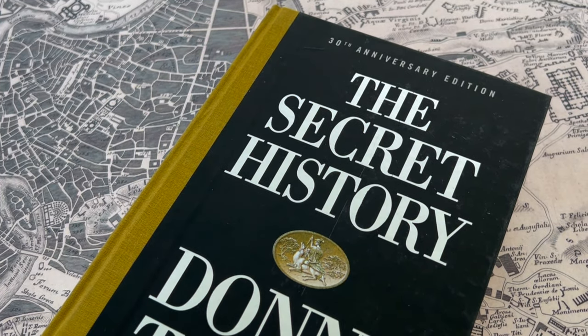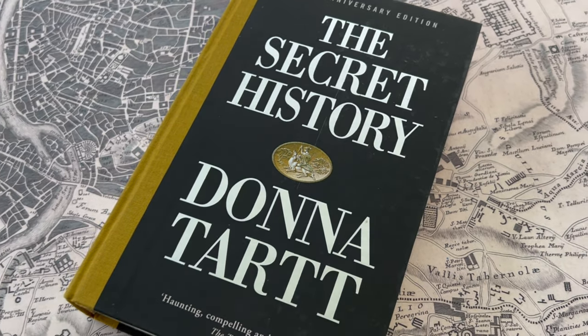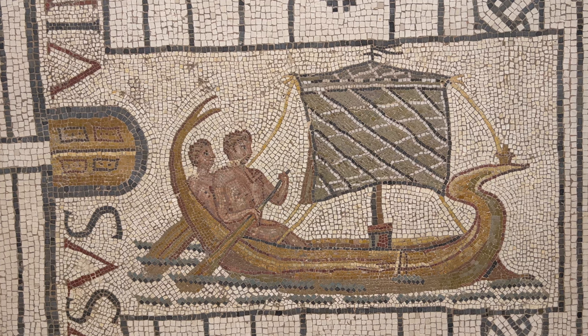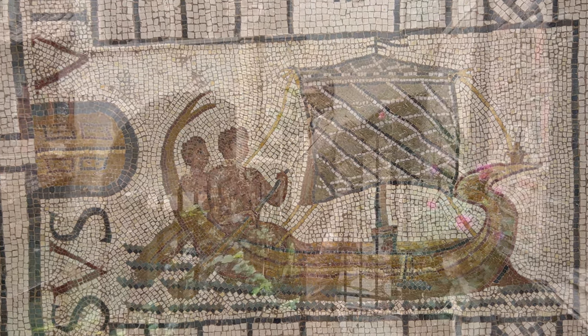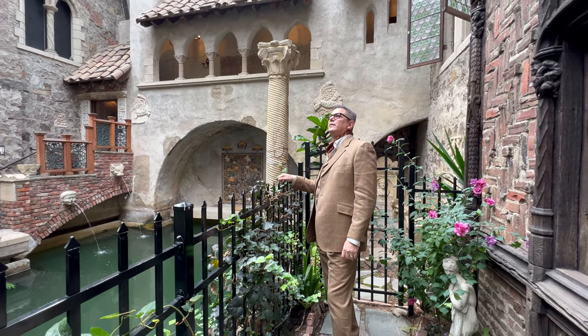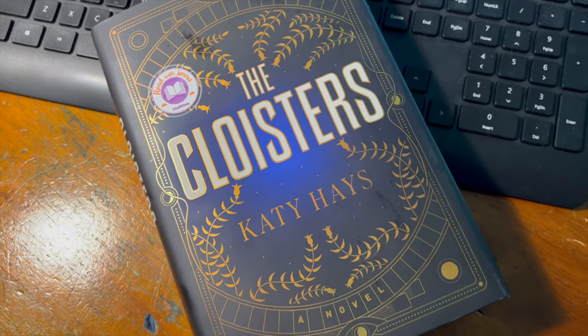The Secret History by Donna Tartt, a Greek studies course gone mad. I guarantee this book will haunt you long after you finish it. I still miss those characters. Oh, Henry. The Cloister by Katie Hayes, a breezy read set at the Cloisters in New York City. What if your dream museum job starts to spiral out of control?